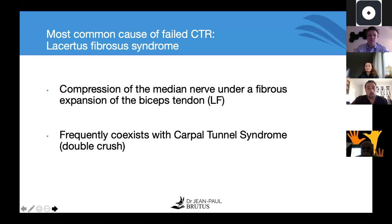Now I want to say a few words about what I think is one of the most underdiagnosed and undermanaged entrapment syndromes of the median nerve of the upper extremity, which is lacertus syndrome. Lacertus is a compression of the median nerve in the forearm, right here in the elbow area, and it frequently coexists with carpal tunnel syndrome.